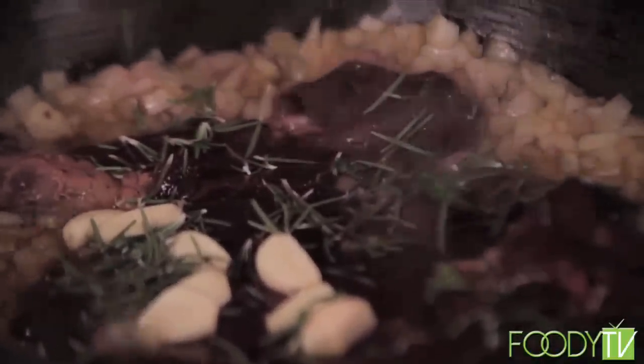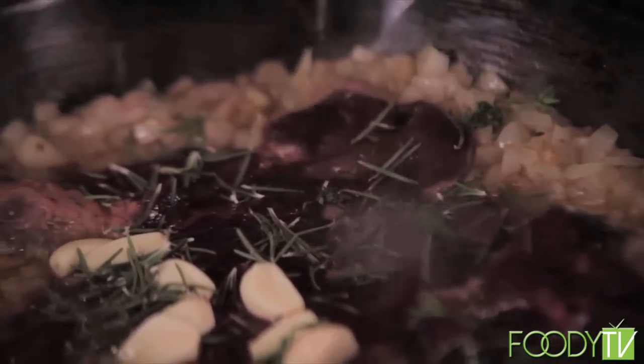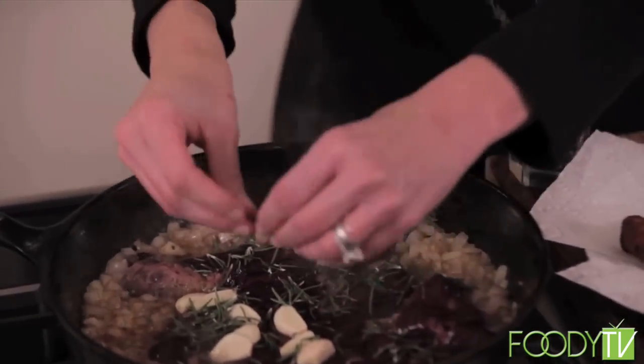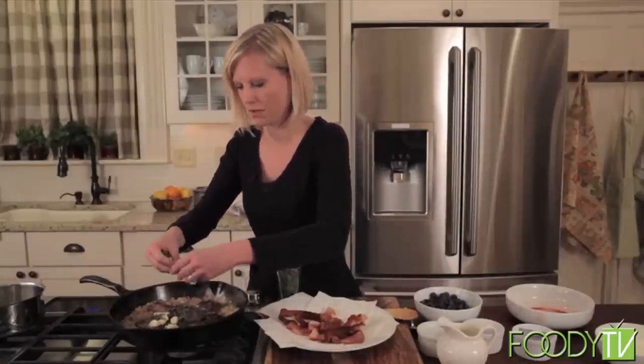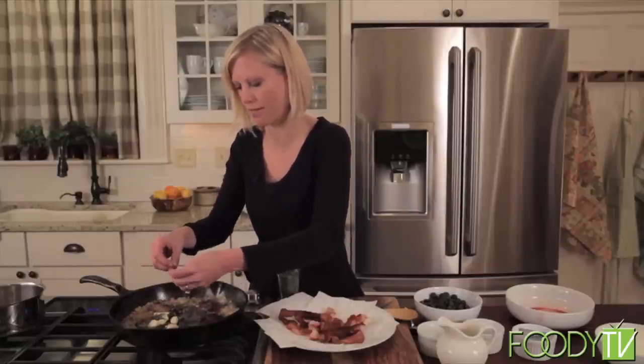Okay, some rosemary, fresh rosemary already went into the pan. Just peel it off its stem. And you can add as much as you like. These two flavors are kind of classic with liver pate, the rosemary and the thyme.